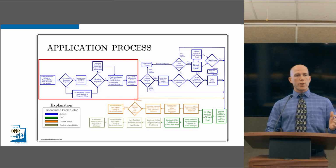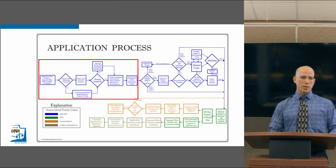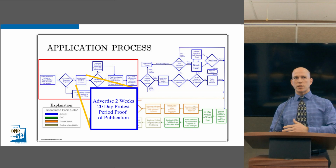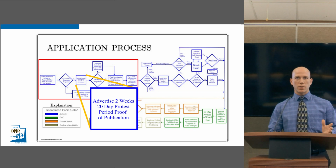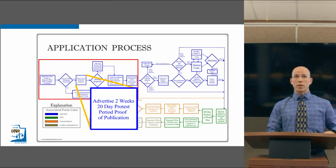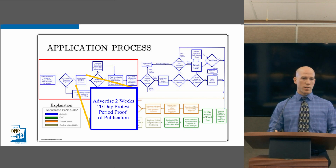And so that video went through the first part of this application process. I just wanted to touch on a couple things real quick. First, that 2 weeks of advertising and then a 20-day protest period. Just because an application is protested doesn't mean that it's automatically denied or that it won't be approved. It just means that we need to consider what's in the protest, how it fits into the approval criteria, and if it's filed timely, that protestant becomes a party to the application.